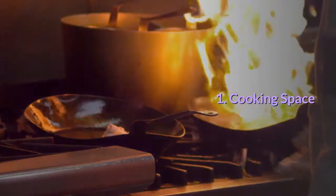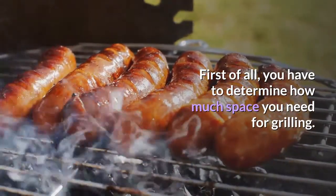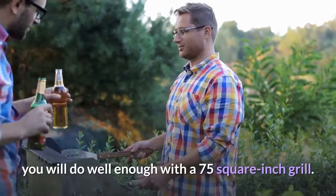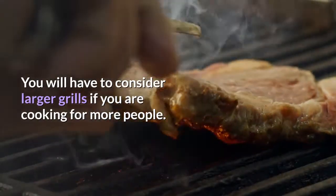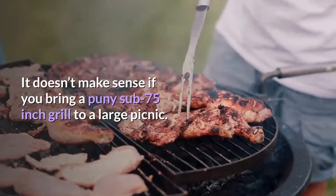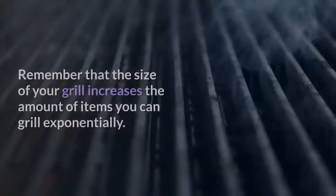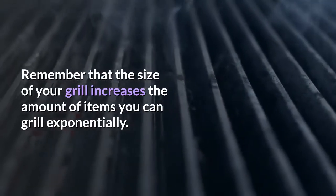1. Cooking space. First of all, you have to determine how much space you need for grilling. If you are grilling for a small family of 3, you will do well enough with a 75 square inch grill. You will have to consider larger grills if you are cooking for more people. It doesn't make sense to bring a puny sub 75-inch grill to a large picnic. Remember that the size of your grill increases the amount of items you can grill exponentially.